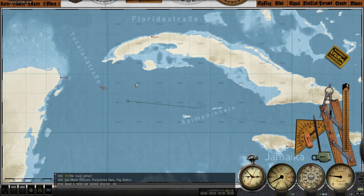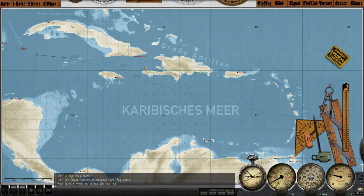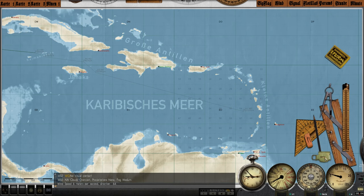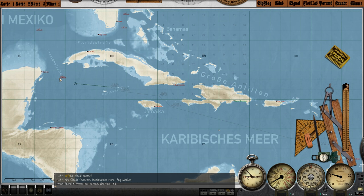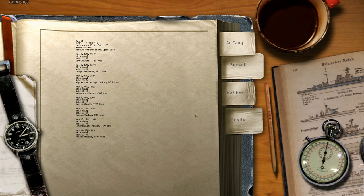So let's go ahead and check on the map. As you can see, we're currently sailing just south of Cuba here, and we're going to go towards the Lesser Antilles, as I stated earlier. And I'm really hoping the weather will give us a break so we can finally reload those blasted torpedoes. We had quite a bit of luck here in the strait, sinking 2 tankers, which was quite nice for our tonnage. Let's see here.